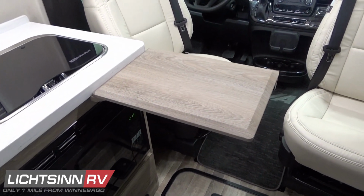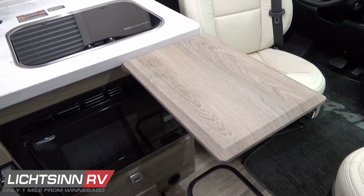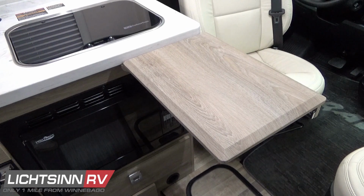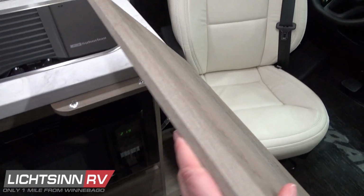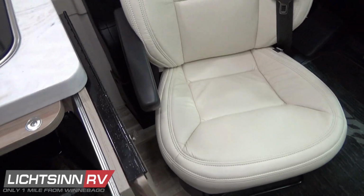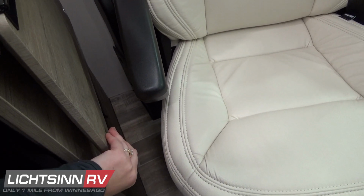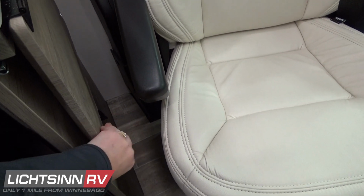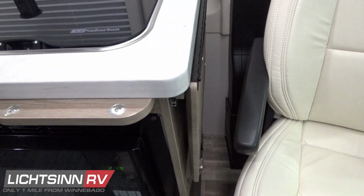You can also opt to use the lagoon table off to the patio side as a standing height desk or just an additional food prep space. And it can also then be used as a workstation for the passenger seat when swiveled, both of these seats becoming integral lounge chairs to the van. You can see one-handed touch operation. It then locks into place with the snap.